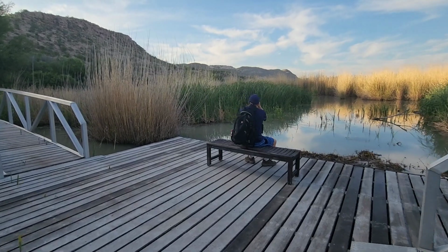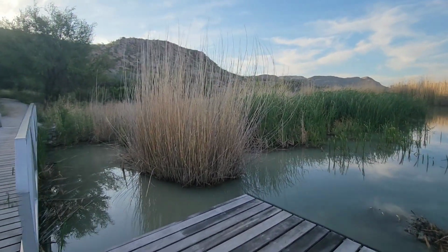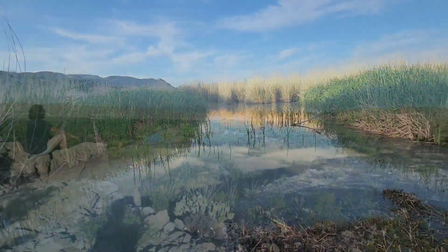This is a very short hike over at Rio Grande Village. It's where most of the people go bird watching.